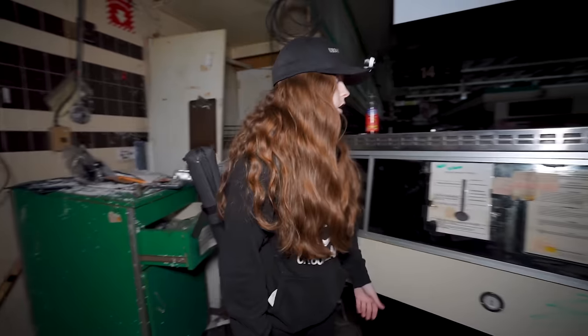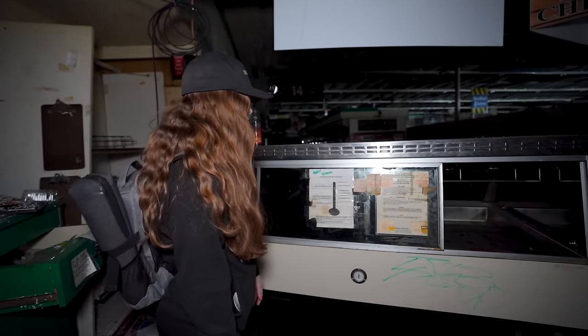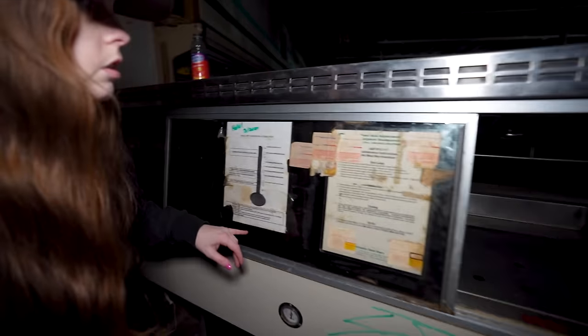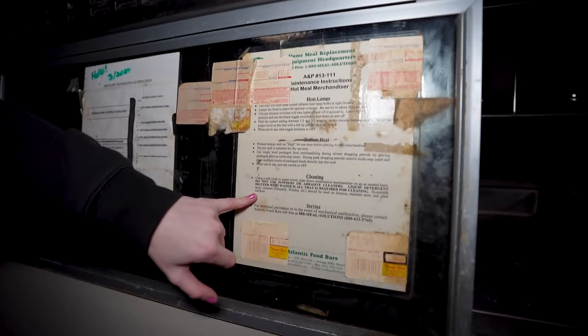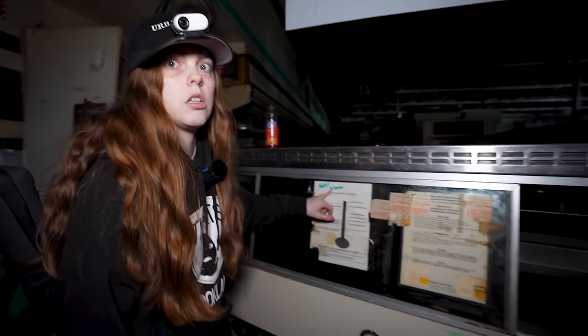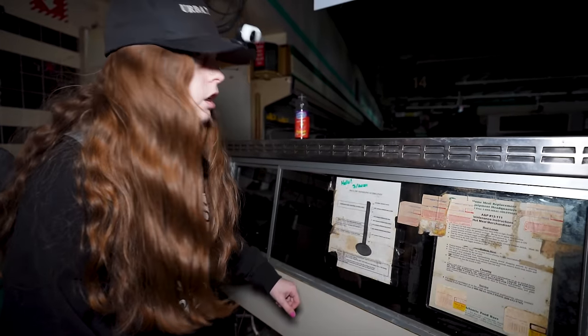I can imagine. Because there's a lot of regulations and things like that with food preparation you got to have. I'm curious about this thing. Home Meal Replacement Equipment Headquarters. This is about the lamps that they use, cleaning this thing, service for poultry. Handling guidelines. Whoever wrote this, 3/2024, is an explorer. Clearly, yeah. People have gone here. So that definitely wasn't meant to be there.